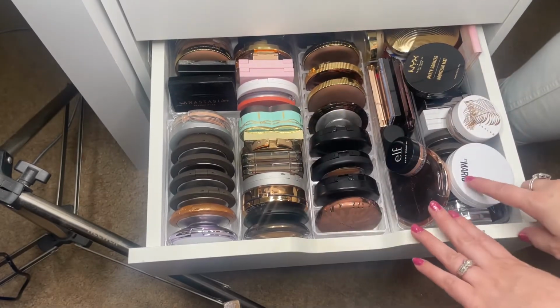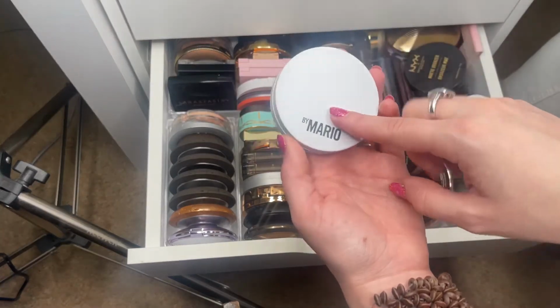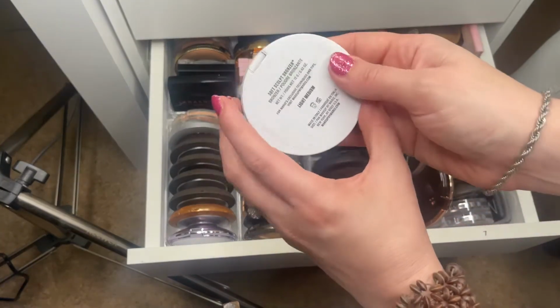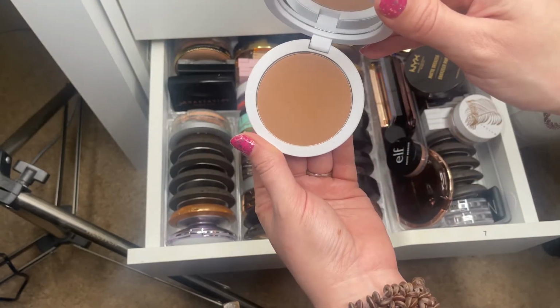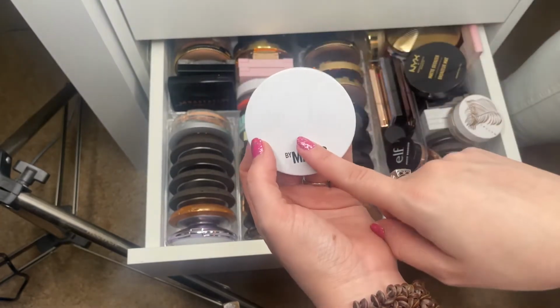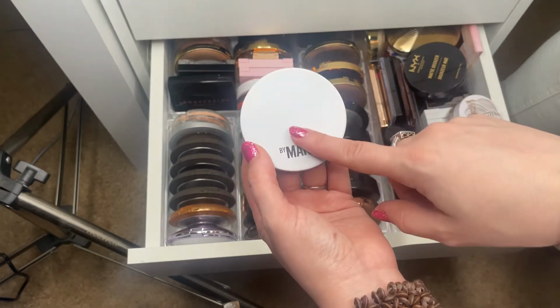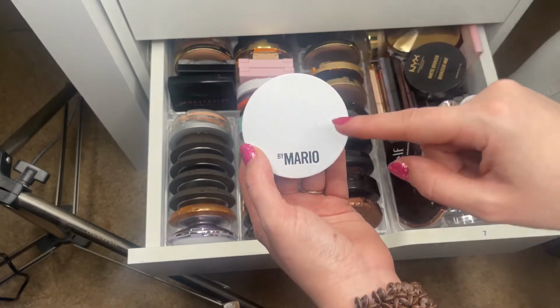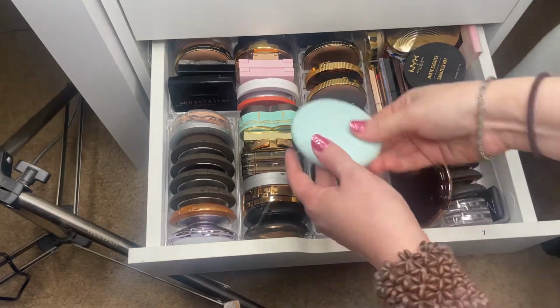All right, I'm going to start with the ones that are on top over here. So this is Makeup by Mario, sold at Sephora. This is the shade Light Medium, and I do quite like this bronzer. My first impressions, I wasn't that thrilled with it, but having used it a while, I actually do really like this one. Put this one back where I had it.